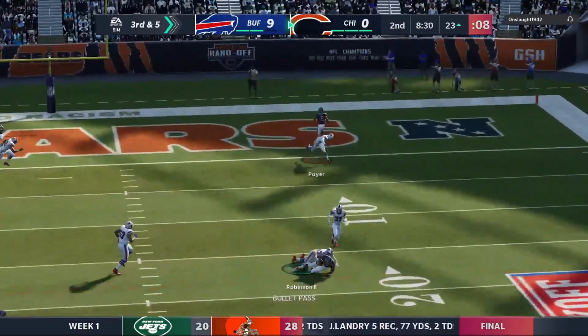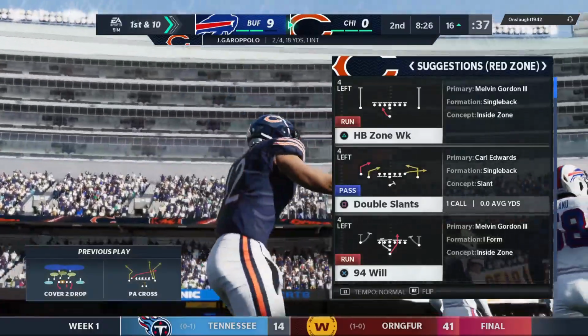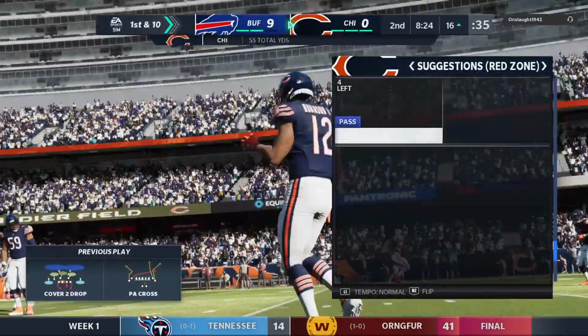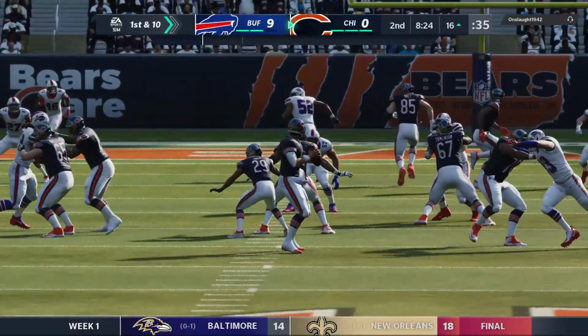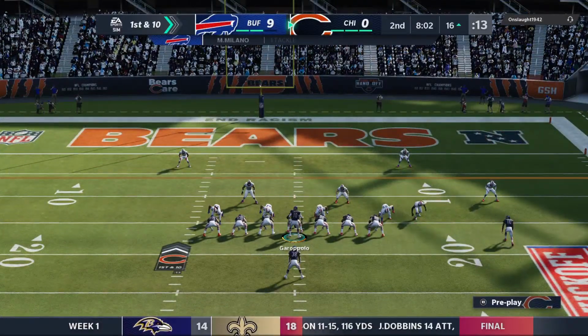Now a play fake. Garoppolo, and Robinson with a big catch. And he will have the Bears first down by about 3 yards or so as they wind up getting 7 there on 3rd and 4. So the ball down to the 16 here for 1st and 10.